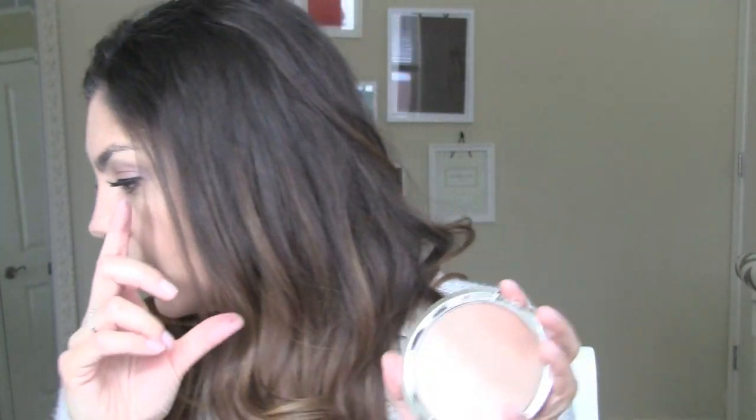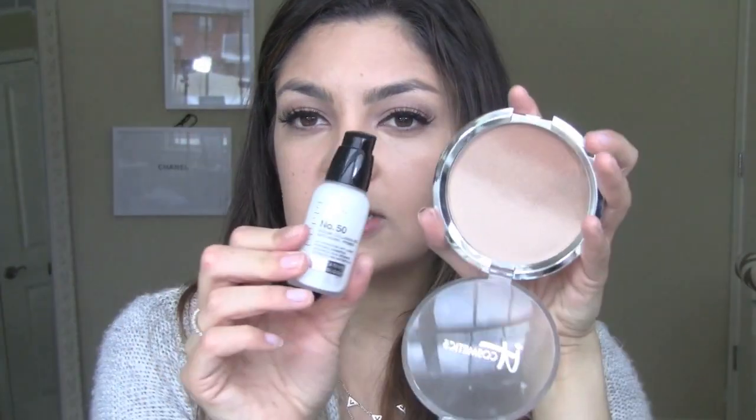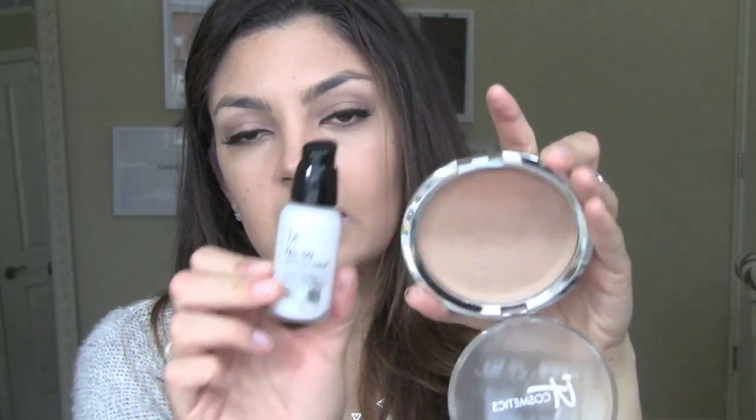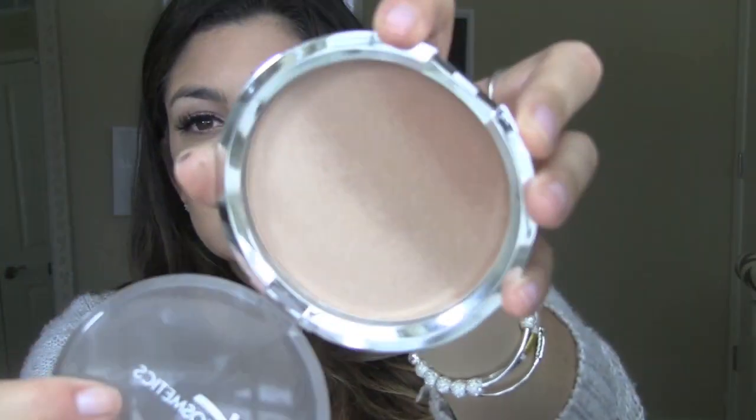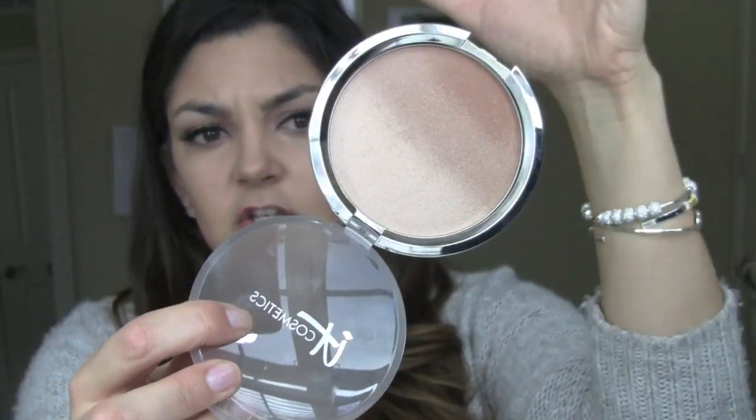Then I'm gonna go back in with just a little bit of this, such a beautiful product. I bought this before Christmas. They were having a special on their website, and if you spend whatever, you get a free primer, the number 50 Serum Collagen Veil Anti-Aging Primer. I purchased this with my own money. I haven't really tried this that much because I've been using up my other primers, but how gorgeous is this bronzer? So pretty, and it's huge, and I think it was about $35.